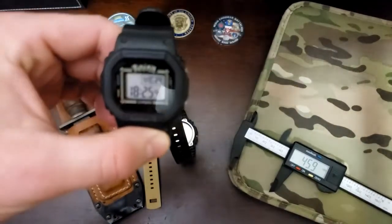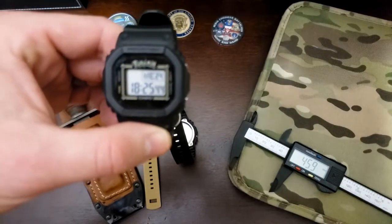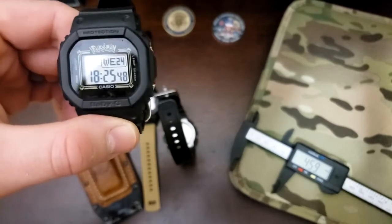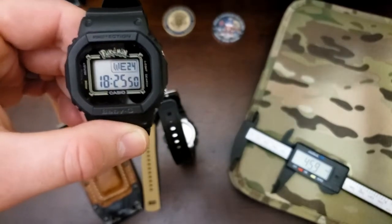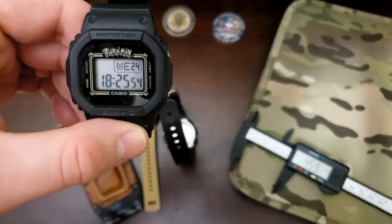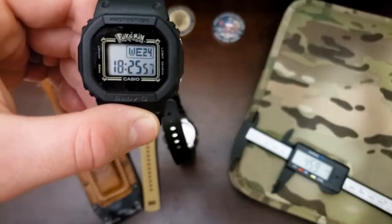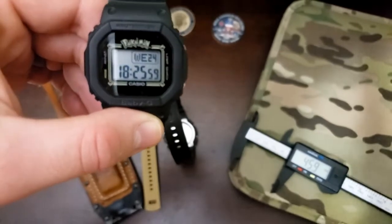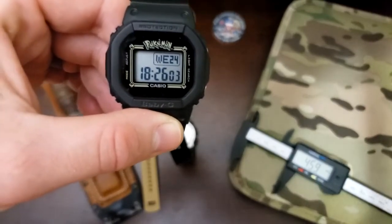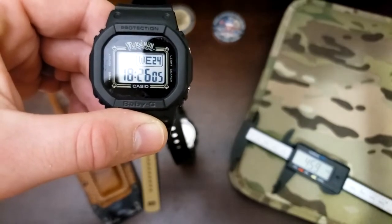In my State of the Collection videos, I highlight this little guy. It is my Pokemon limited edition Baby G with a little Pikachu backlight. Definitely not a field watch for me, but it boasts the same credentials as the bare bones DW does. So if I needed to, if all these other watches were gone, this would be on my wrist and I'd be fine to move out with it.